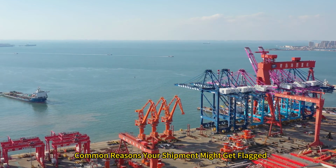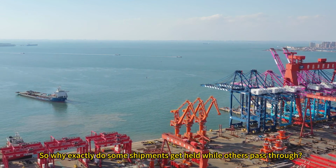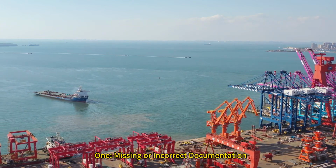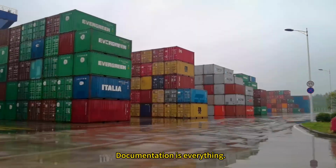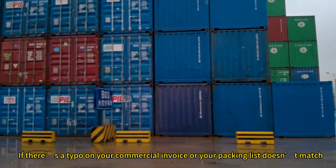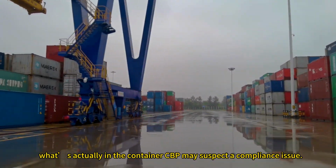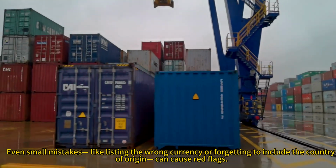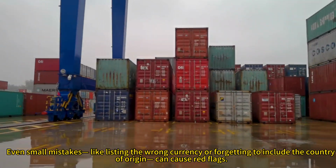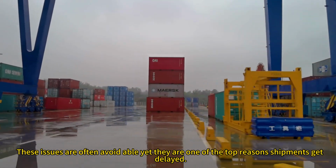Common reasons your shipment might get flagged. So why exactly do some shipments get held while others pass through? Let us break down the most common reasons. 1. Missing or incorrect documentation. Documentation is everything. If there is a typo on your commercial invoice or your packing list doesn't match what's actually in the container, CBP may suspect a compliance issue. Even small mistakes, like listing the wrong currency or forgetting to include the country of origin, can cause red flags. These issues are often avoidable, yet they are one of the top reasons shipments get delayed.